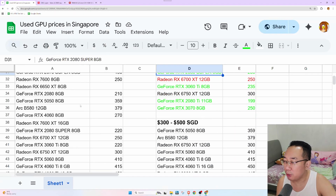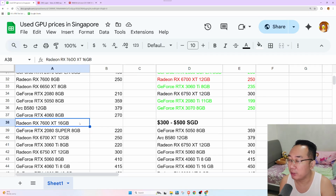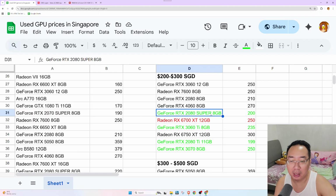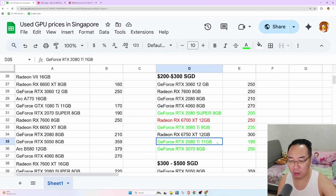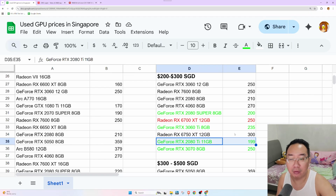A 2080 Super performs about similarly to a 6700 XT and actually performs the same as a 7600 XT 16GB, which is a more modern AMD GPU. So the 2080 Super is definitely no slouch. It's actually one of the highest end GPUs in the 2000 series. Of course, the highest end being the 2080 Ti, which you might also get at 199. This is a huge recommendation if you can get it at 199. Let me put it in bold.